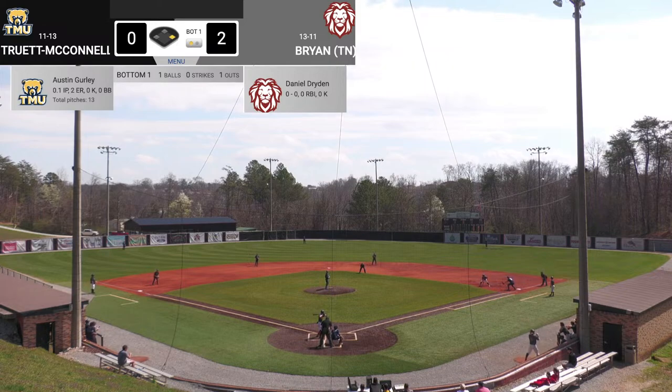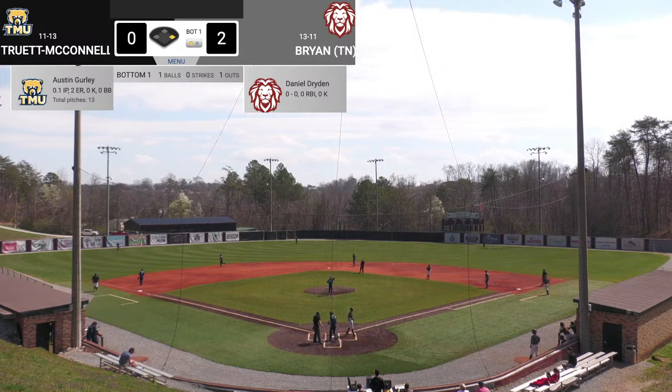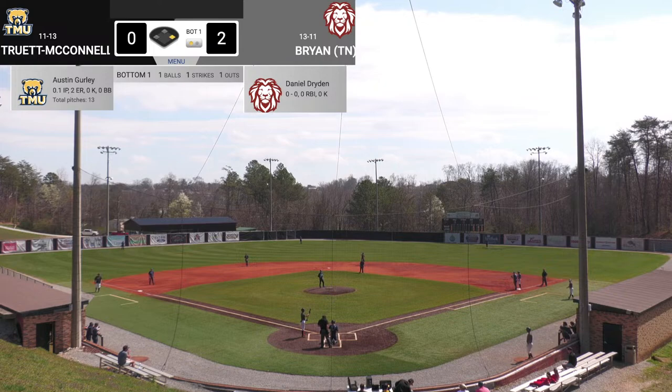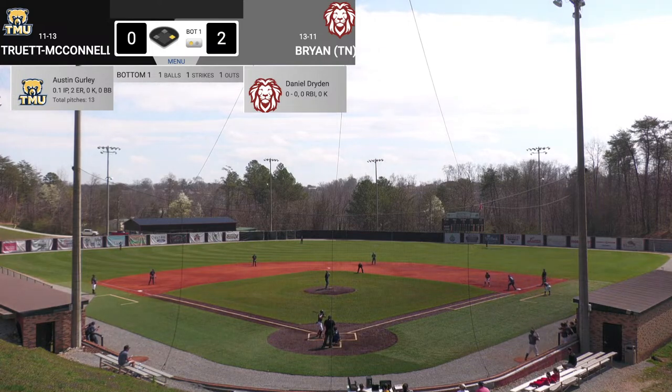Comes set, checks Morton there at first. Here's a pitch. It's going to be smoked down the third baseline, almost taking out Coach Mack there at third. But it's going to be foul, so that brings the count to a one ball, one strike count. Tried to put a good swing on that ball there, just a little out front, hooked it foul. Bringing the count even to a one ball, one strike with Kate Cahoon on deck.